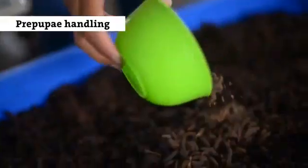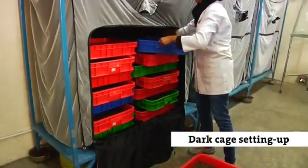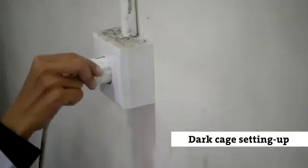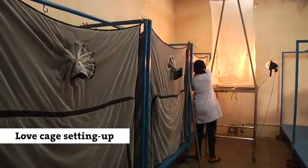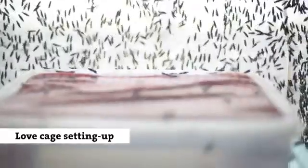We place the pupation boxes in so-called dark cages. Now, whenever a fly emerges, it will remain calm and wait, because activity in general and mating of the black soldier fly in particular is stimulated by light. When we want to set up a new love cage, we connect the two cages and lure the flies into the love cage with a lamp. The cycle is completed and the whole game may begin again.